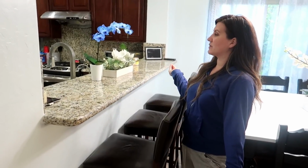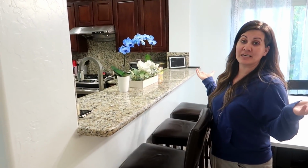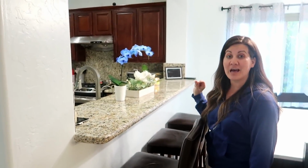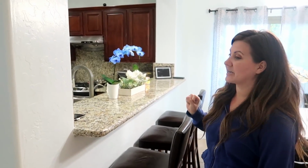We've still got lots of flowers for my birthday, so this was not for the house tour. This was literally flowers I got for my birthday. So they're still alive, as you can see. So there is proof that they did live longer than a couple days.